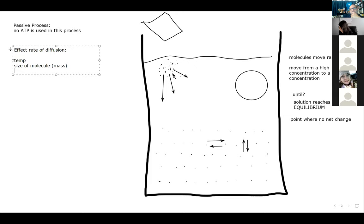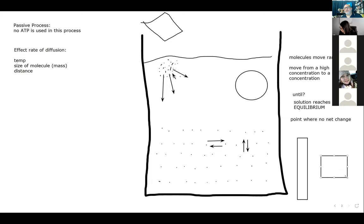The space of the area, right? Okay, the distance it has to travel. I like that. Think about this. If you had two pitchers, one that was very tall and very narrow, and one that was short and squat, and both of them contained 1 liter of water, and you put the exact same number of crystals inside of them, would they both reach equilibrium in the same period of time? No, it turns out the answer is no.